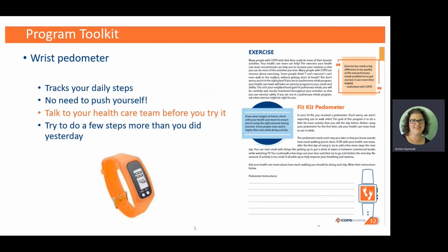You'll also see, this is a page out of the workbook on the right side, and this gives you a little bit more information about your pedometer. It also gives a little bit of helpful information and tips about safety. For example, if you use oxygen at home, you want to make sure you check with your healthcare team before you start exercise, because you might need to adjust how much oxygen you're using for that extra work you're doing. So those are just some things to keep in mind.